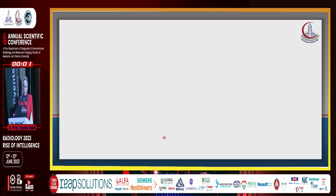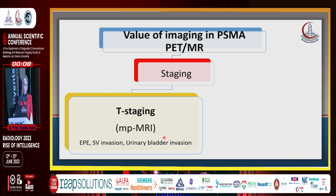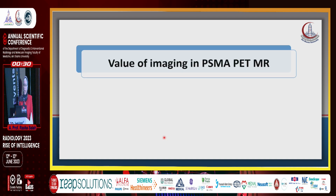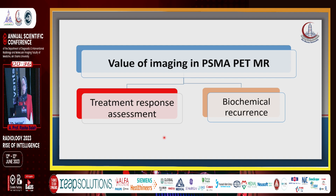To sum up the cases, the value of PET imaging in prostate cancer is for initial staging. Regarding the local staging, MRI is superior compared to the CT regarding extraprostatic invasion and seminal vesicle invasion, and also evaluation of urinary bladder invasion. Regarding metastasis, we can do either PET-CT or PET-MRI for proper staging of nodal and distant metastasis. And PSMA is also helpful in evaluation of treatment response and in biochemical recurrence, and this is more informative in MRI compared to the CT component.